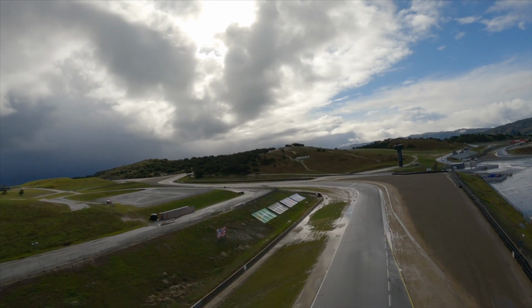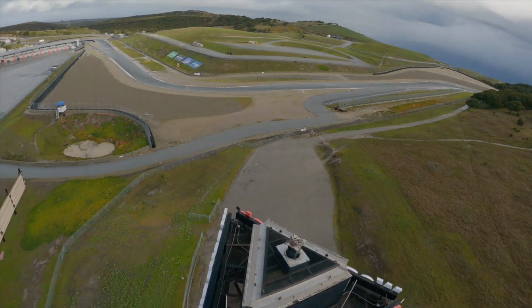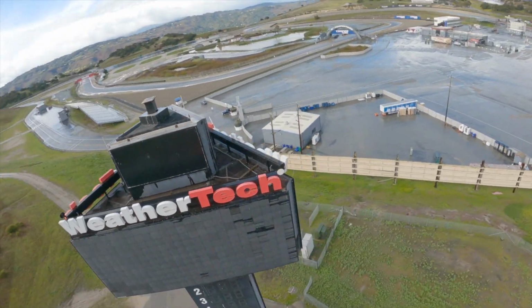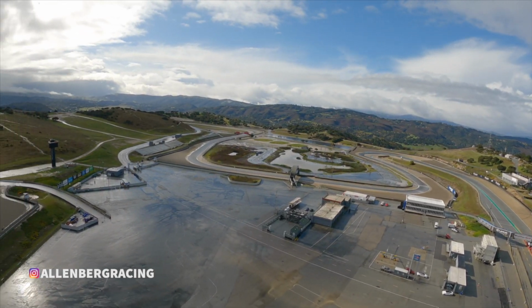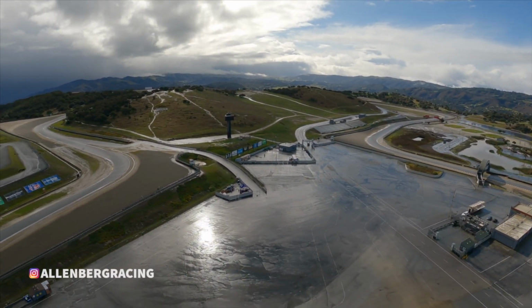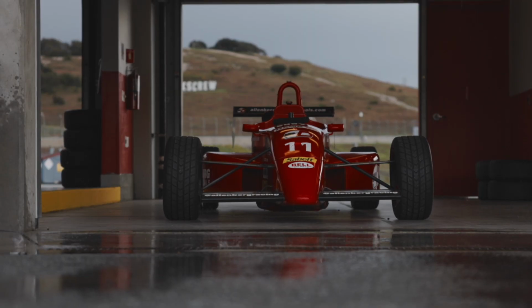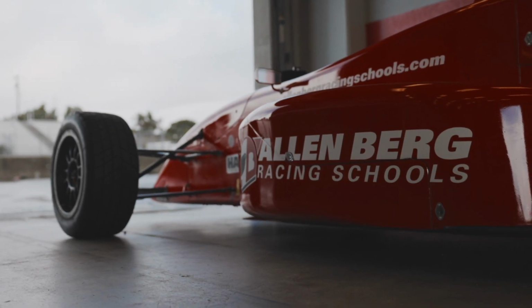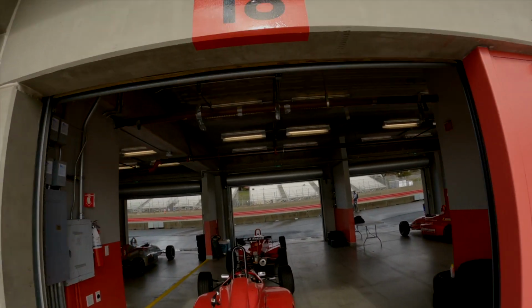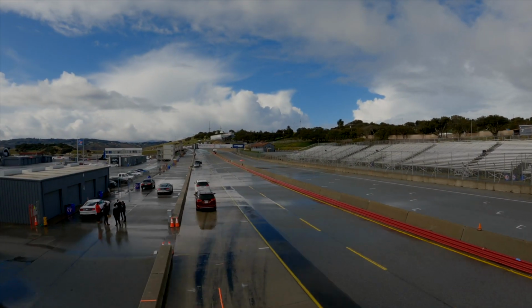It is great to be at Laguna Seca Raceway again. This is this famous racetrack here in Northern California. We're back with the good people at Allenberg Racing, who are just awesome to work with and so good at what they do. So looking forward to the next 2 days of filming. Unfortunately, this morning has been super rainy, so it's just been scouting around with the 7-inch and a GoPro, kind of waiting for the weather to clear up a bit.